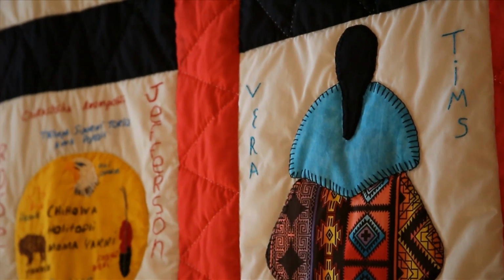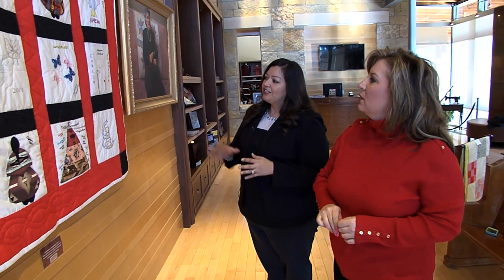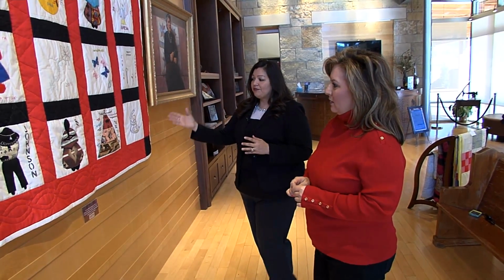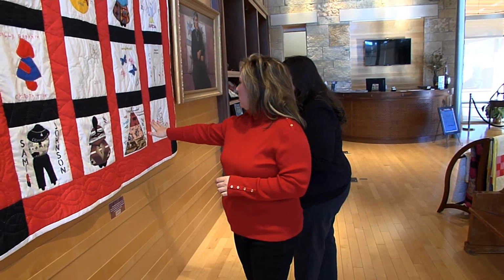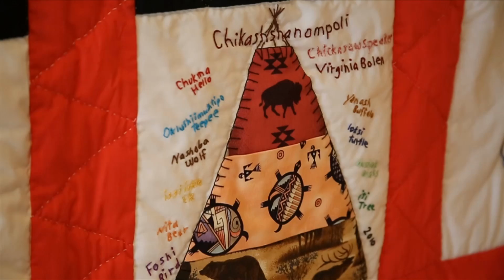This is the language quilt that we see here. This is just magnificent. Of course, we have a lot of Chickasaw language. We have folks who help work on this, and then we have the names of those who are part of the language committee too. Pronounce that. Chickasaw, which actually means to speak Chickasaw. I'm working on that. Yeah.